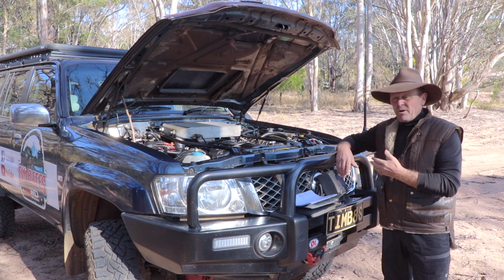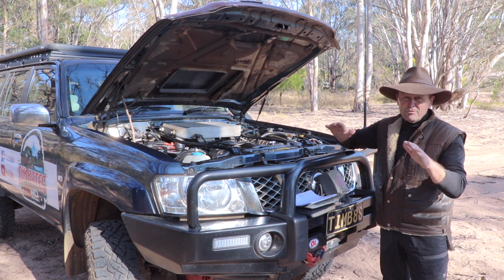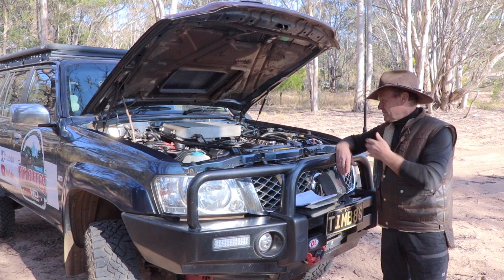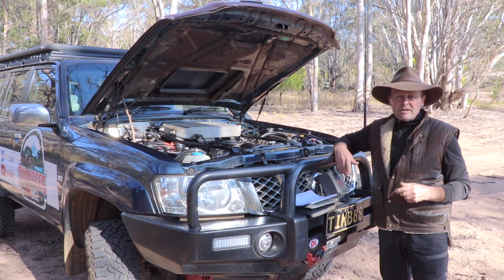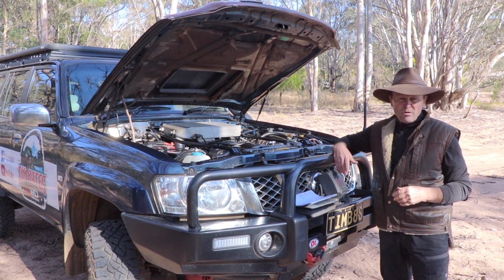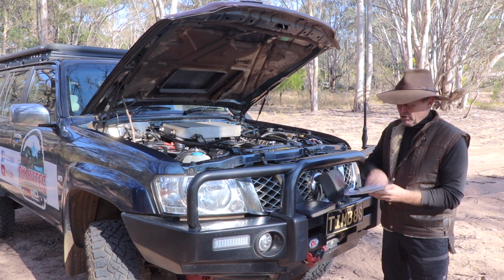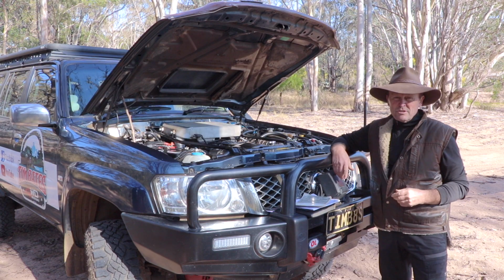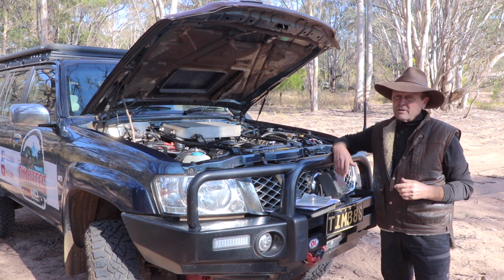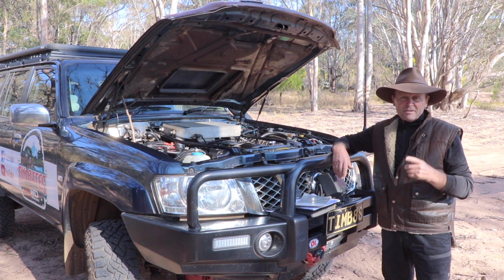But if you're looking to buy a GU Patrol, a second-hand one, because you can't buy a new one anymore, they're all finished up. But if you're looking to buy a second-hand 3-litre ZD30, well, make sure you get your mechanic to check it over and make sure the engine's all sound and been well looked after. Or if you're lucky enough to find one that's got a good service history like this one's got, that's certainly going to give you a really good idea on how that engine's been looked after over the years that someone else has had it. And then it's going to serve you well going forward.